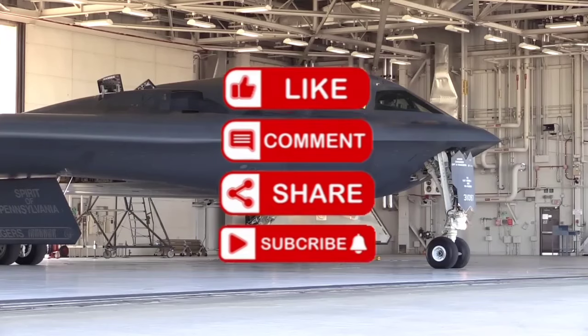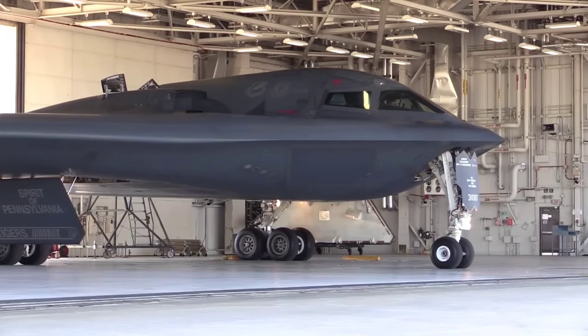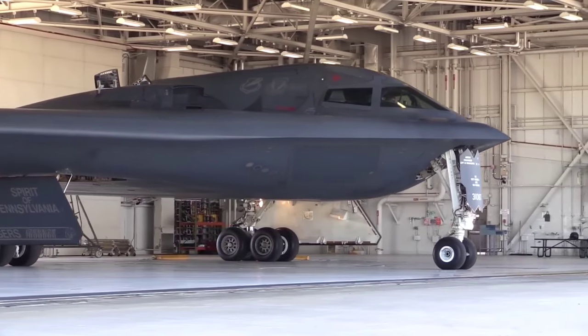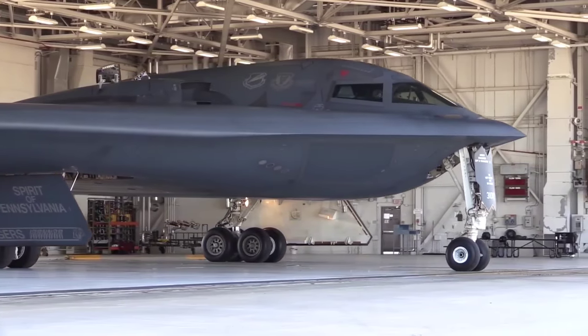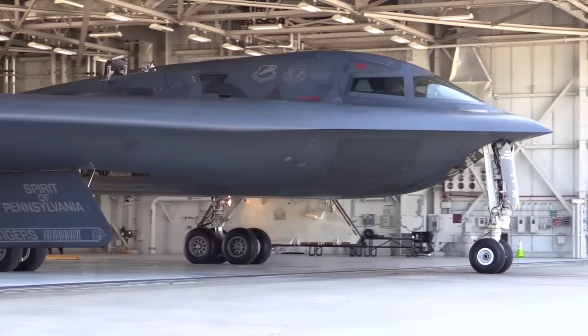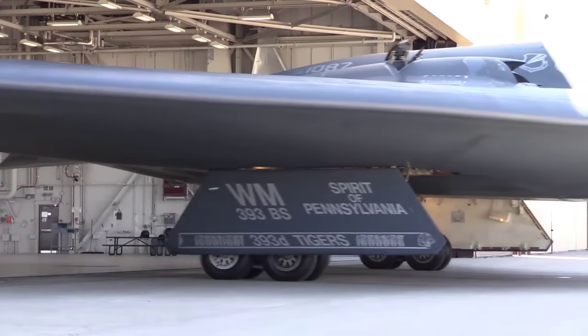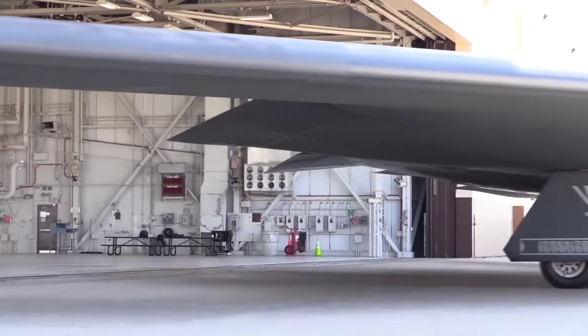The morning sun casts a golden hue over the barren landscape of the Nevada desert. From the distance, it appears like a shadow moving against the clouds, silent, sleek, and untraceable. The B-2 Spirit, the United States Air Force's premier stealth bomber, is beginning another rigorous training mission.